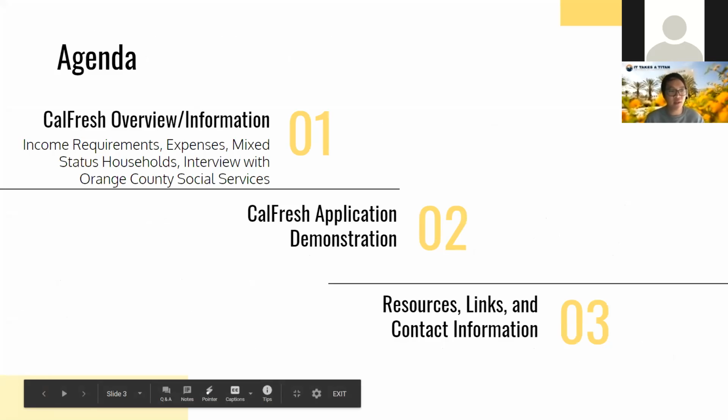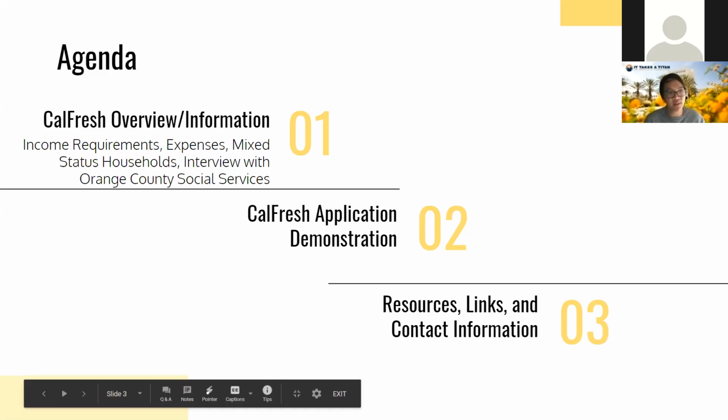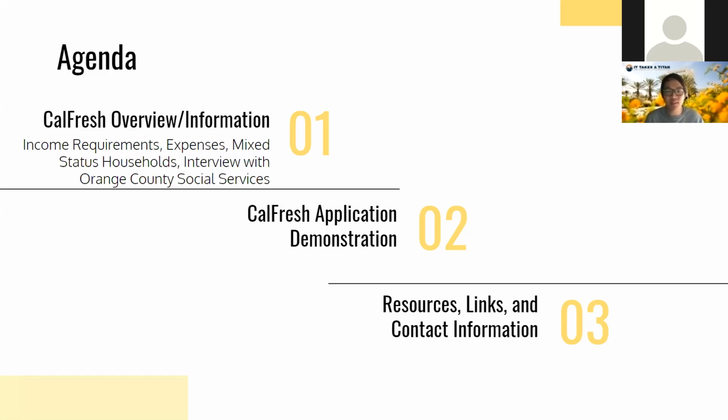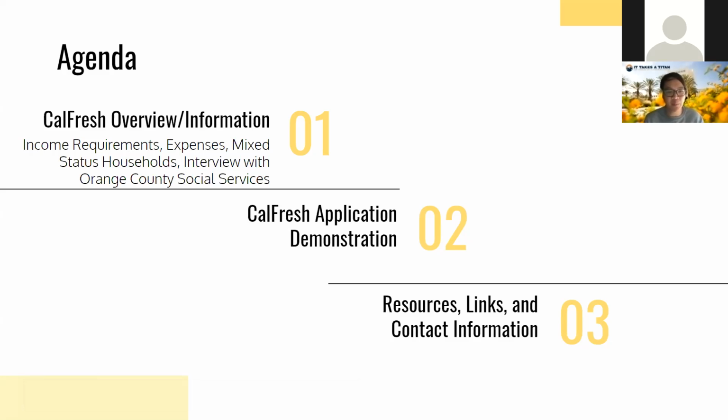So a little bit of our agenda today and what we're going over. We're going to have a CalFresh overview, which will cover income requirements, expenses, mixed status households, and the interview with Orange County Social Services. Throughout the presentation, I will be saying Orange County Social Services since Cal State Fullerton is in Orange County. But please keep in mind that even if you live in a different county in California, I'm still able to help you step by step with our CalFresh application virtual assistance, regardless of what county you live in. Then we're going to be doing our CalFresh application demonstration, and then we'll have resource links and contact information at the very end.